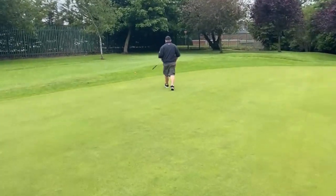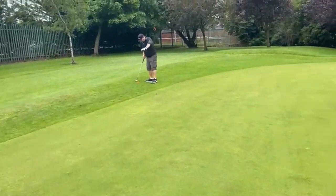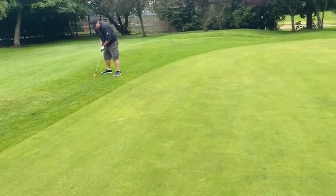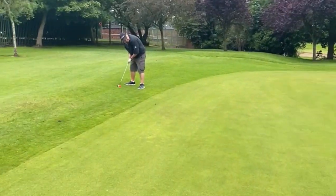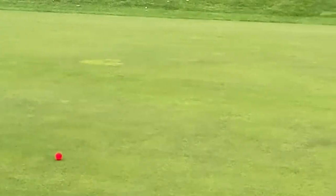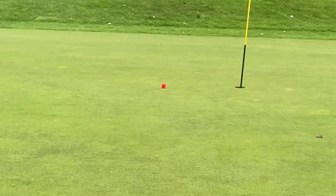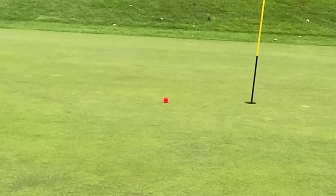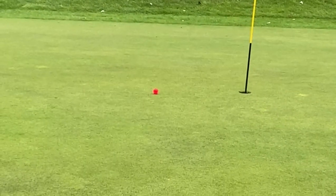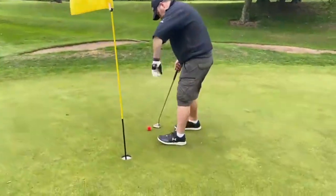Paul has a difficult one here. Right across the fast green here. Lives on the 17th. Let's see if he can do some damage here. That's not a bad putt. That is not a bad putt at all. It's nearly gimme territory.